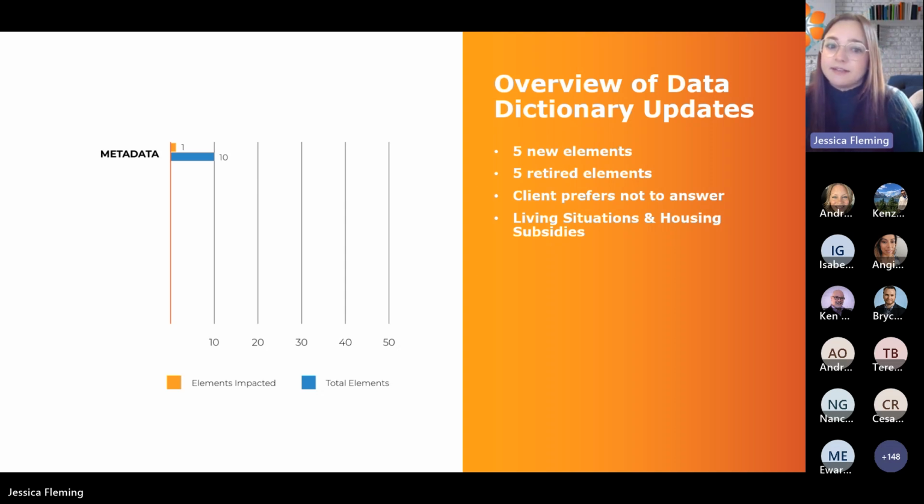So for metadata, there's 10 elements total. There's only going to be one update. That's a brand new field. We'll talk about that. It's not something that you will have to do anything with. It's something that vendors specifically will have to assign to specific implementations.